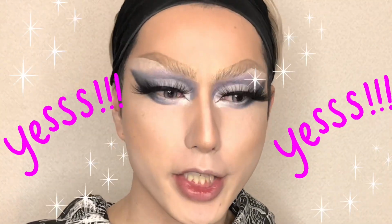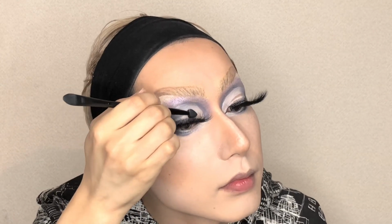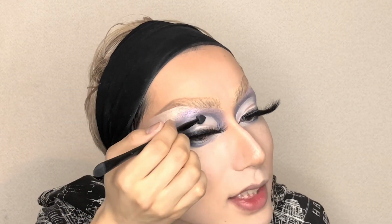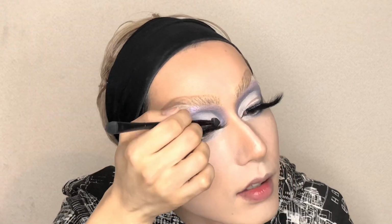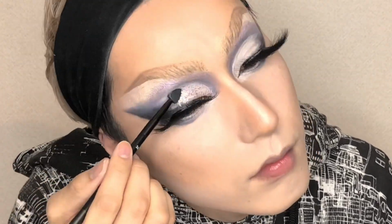Oh my god. Okay, this time I'm gonna mix these three colors. I'm gonna use this one and mixing medium as usual. Put this primer on your eye socket. I don't really see because of the eyelashes. Girl, this is everything.